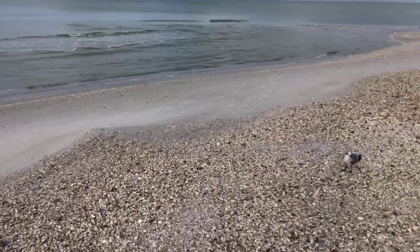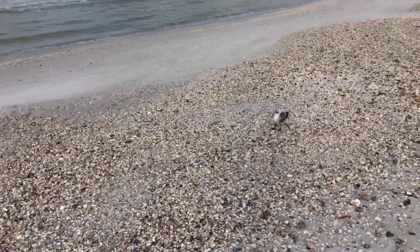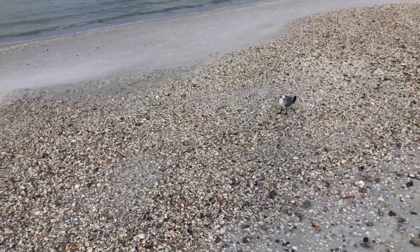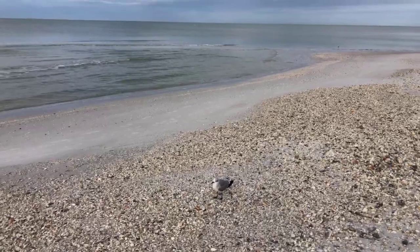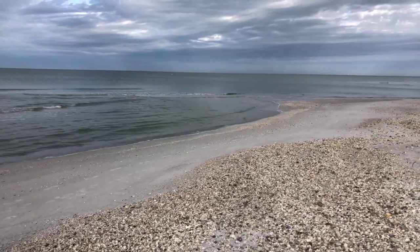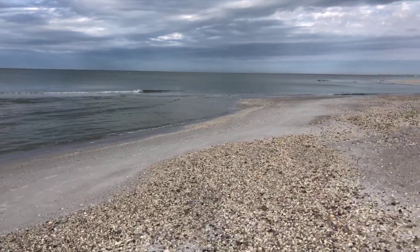Seagull over here keeping an eye on me, wondering what I'm doing in his shells. Yeah, you can share your shells with me, buddy. It's okay. I don't know about you, I'm having fun out here this morning. No pressure.